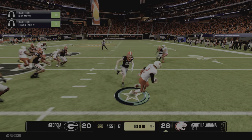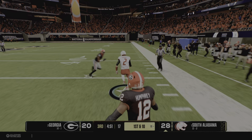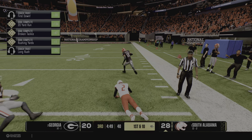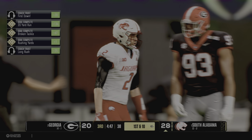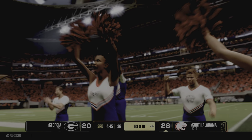Quarterback keeps the football. Breaks the tackle. Now he's got room to run. Oh, and he breaks free. It's a foot race. Tackle made way downfield. Enormous gain. I mean, is this guy a threat or what?